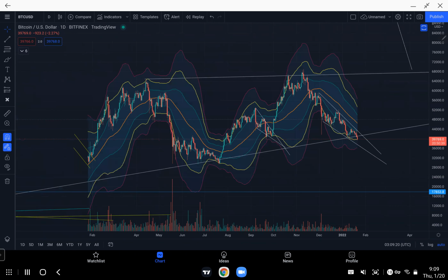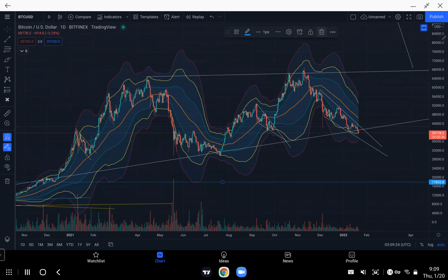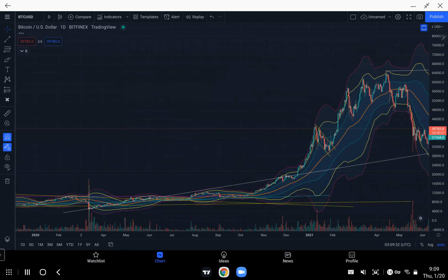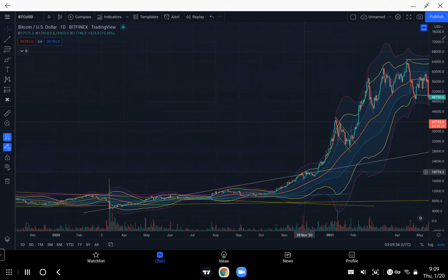What is that? Let me take that off. Right there, that's a support. We bounced off there. And then down here, it was actually a resistance, right? What was once support becomes a resistance. What was once a resistance becomes support, right?